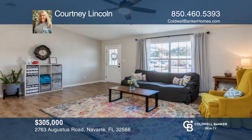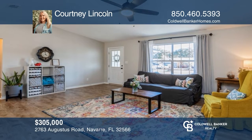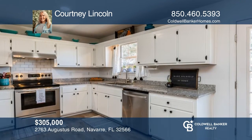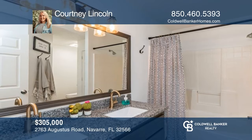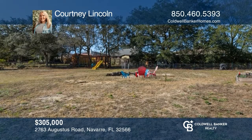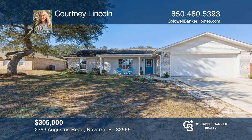This three-bedroom home sits on a quiet cul-de-sac. The kitchen features an above-sink window, upgraded stainless steel appliances, white cabinetry, and a pantry. The primary bedroom has a large walk-in closet and a primary bathroom that offers a spa-like experience. The large backyard offers a space for a fire pit and a garden. Ready to take the next step in obtaining your future home? Contact Courtney Lincoln to find out how.